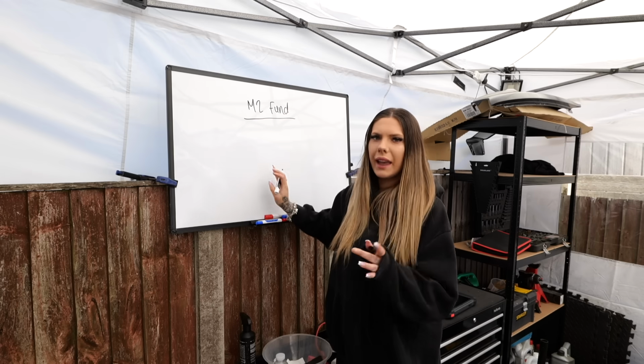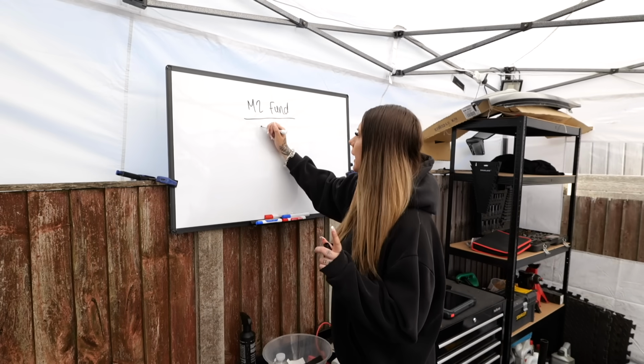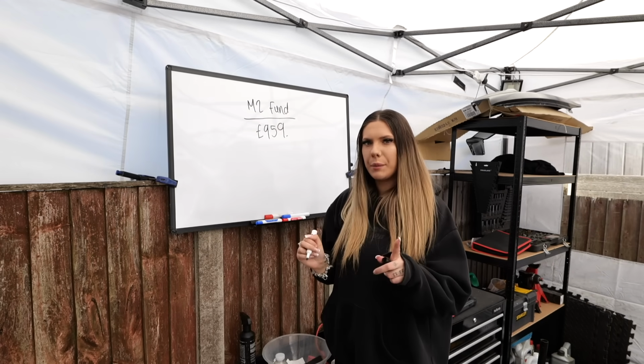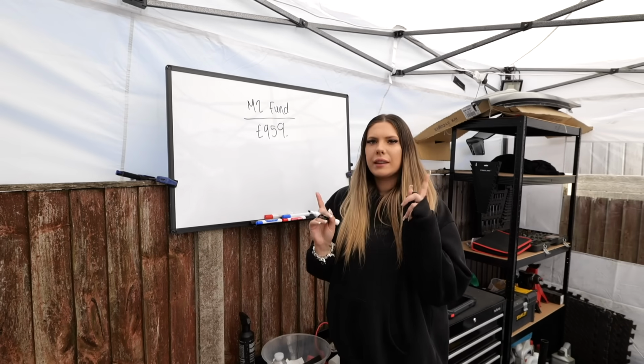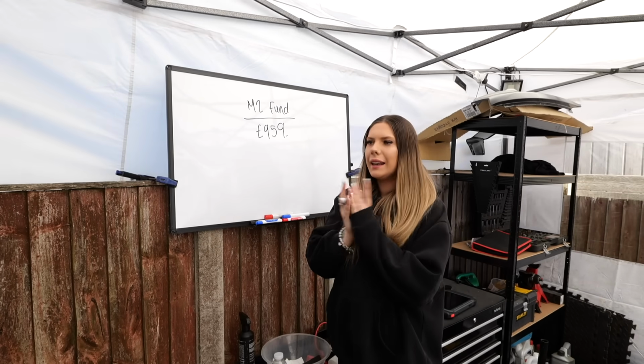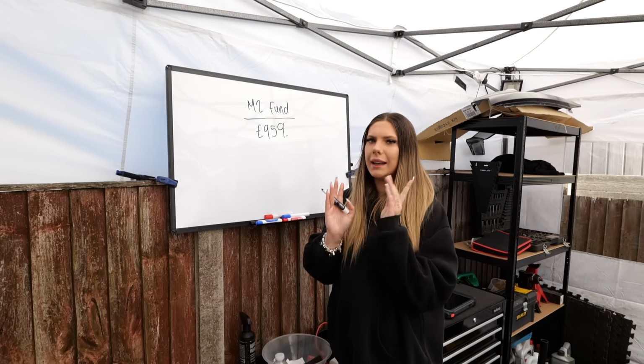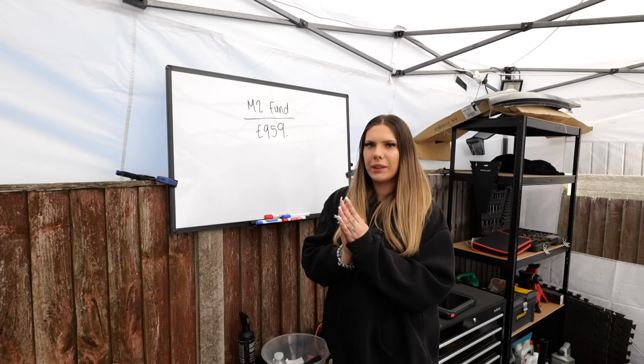In the last video, I bought this Mark 6 Fiesta and this is how much profit we made. Okay, so the M2 fund is currently at £959. I listed the Fiesta for £1,200 and I didn't have a single message for 2 weeks, so I did have to drop the price, and in the end I sold the Fiesta for £1,000.